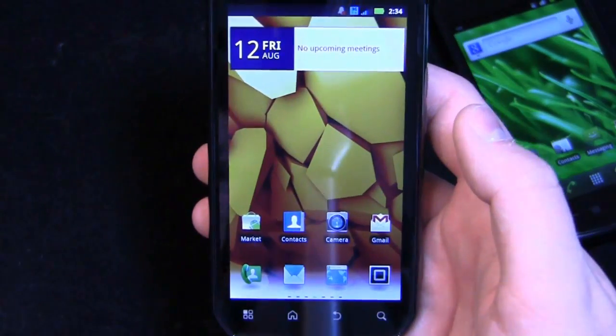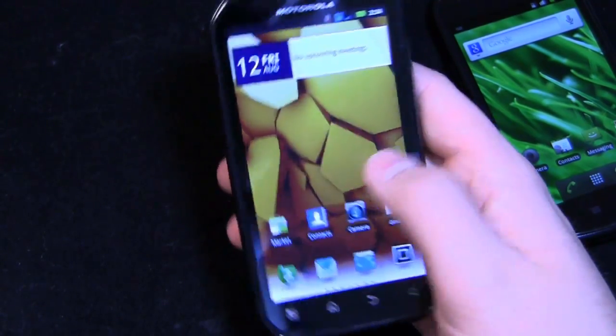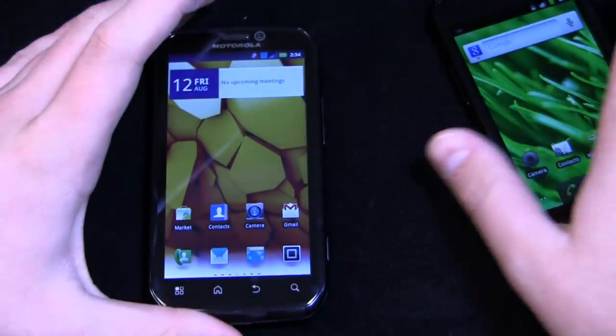So it's not Moto Blur anymore. Don't let them hear you call it Moto Blur. They changed the name. It's really still kind of Blur, but they don't want you to call it that. So I'm going to do my best in the video not to call it that. But simply put, you know, Blur has this connotation. I hated Moto Blur when it was out. It's a huge improvement over what Moto Blur used to be.